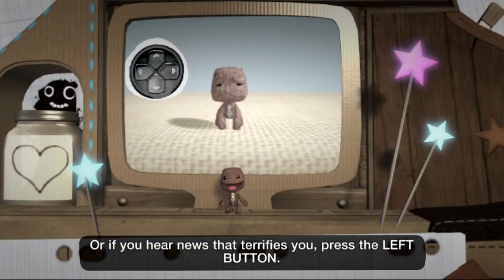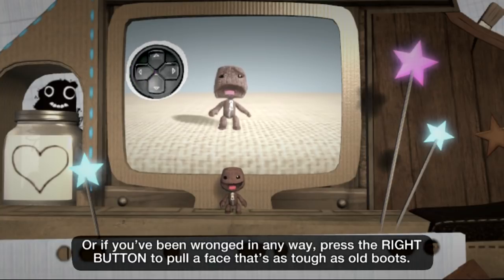Or if you hear news that terrifies you, press the left button. Or if you've been wronged in any way, press the right button to pull a face that's as tough as old boots.